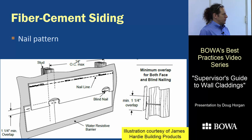So we were working on a rescue project where things had gone bad with the previous contractor. They had some very wavy and loose siding. In fact, I think they said it moved in the wind, if I'm not mistaken. And the diagnosis was the nails were too high, so the boards weren't really being held down against the wall. So the nails need to be 3/4 to an inch below the top.